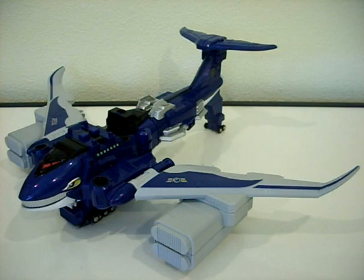Jumbwhale is a combination of two elements. He's a vehicle, and he's also an animal. The particular animal is the blue whale. This is fairly obvious because of the dark blue coloring. Unlike Busan, which is engine number 2, Jumbwhale is dark blue, Busan is just standard blue. So that's how you tell them apart, color-wise.